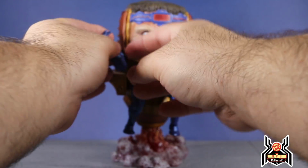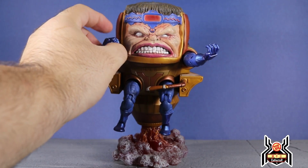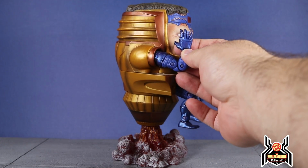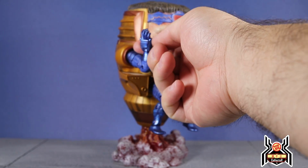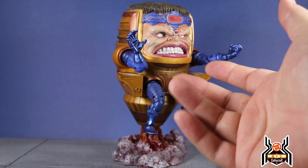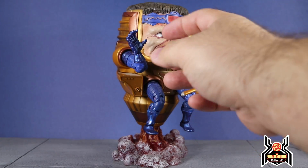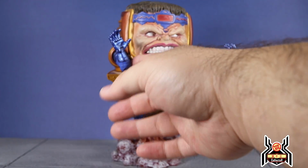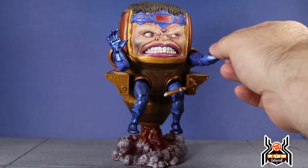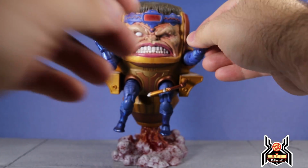And then you have the famous ToyBiz articulated finger. So each finger is articulated. And on this figure, it doesn't look bad. The hand doesn't look too big or anything like that. That's always my thing on articulated fingers. On the smaller figures, when you have the articulated fingers, I think the hand just looks big and doesn't really look good. But on this Build-A-Figure, I think it actually works well because it's a little bit larger than you would see on other figures, so I can't complain with it.